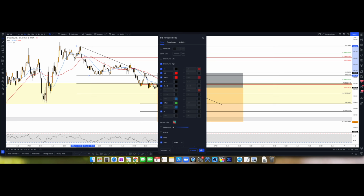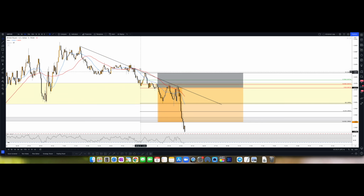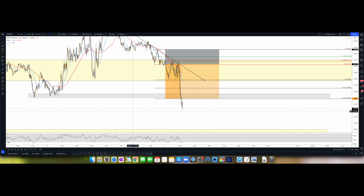$700 banked on this trade. And that's great. You know what I'm saying? When you're going from a job where you're making $200 to $300 a week to making $700 in 2 hours, that's a big difference. And that's the thing that you have to understand when you're trading these prop firms.